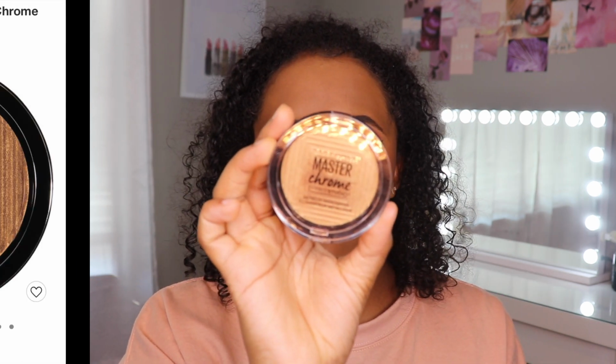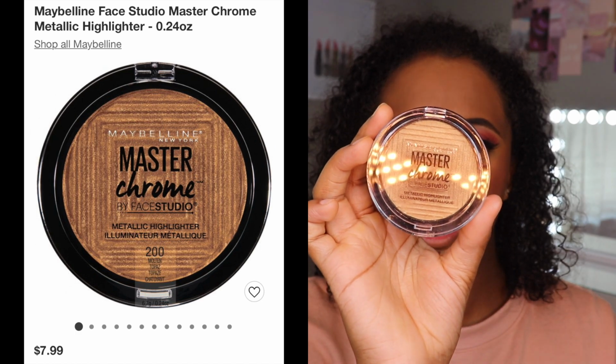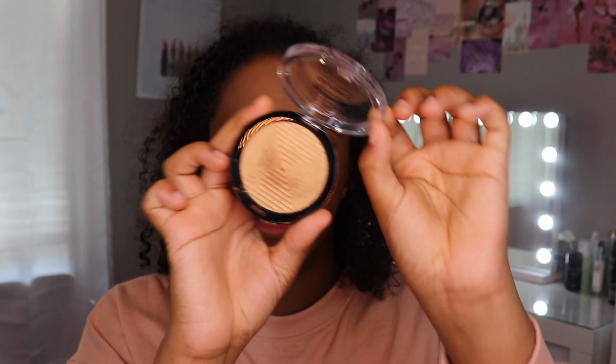This is the Maybelline Master Chrome by Face Studio Metallic Highlighter in the color 200 Molten Topaz. This is a really good dupe for the topaz that Becca makes. We're gonna go ahead and finish the eyes first.